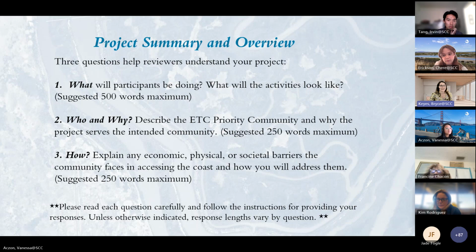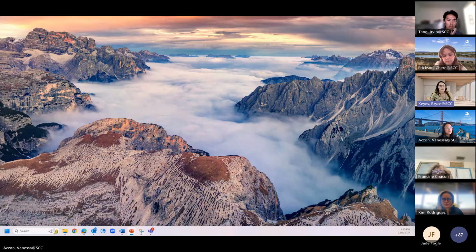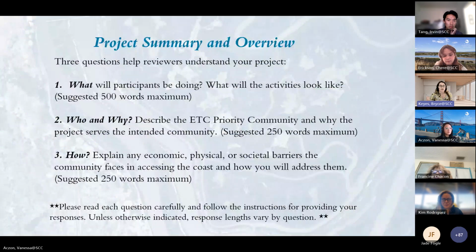All right, let's move on to the application prompts. So you'll see that this year we added a suggested word count range. We added this based on applicant and advisory board feedback to help guide you on how long your responses should be. However, these are just a suggestion of word counts, so you can have shorter or longer responses depending on how you would like to respond to the prompt. The 3 questions listed out here, the what, who and why, and how, help the reviewers to understand your project.